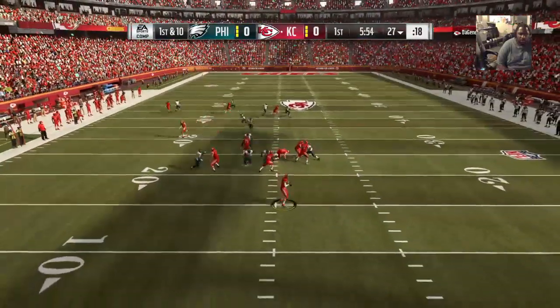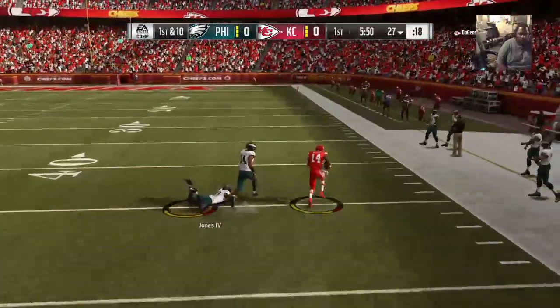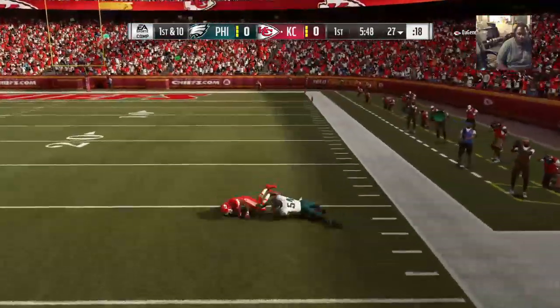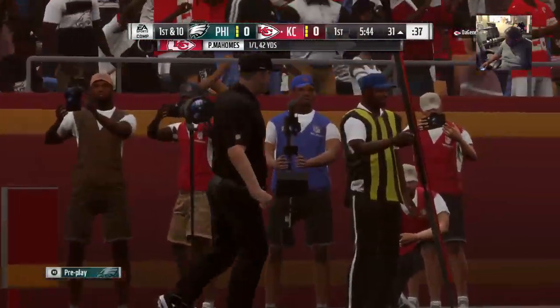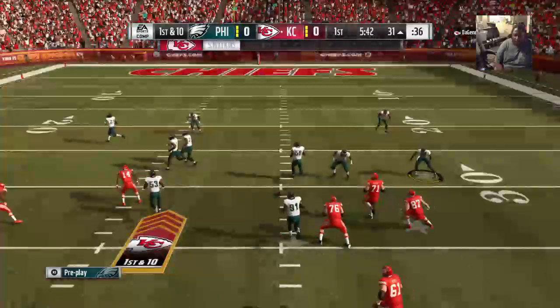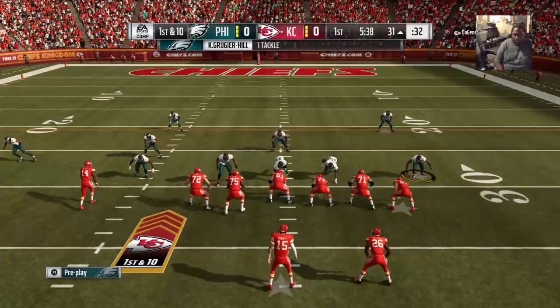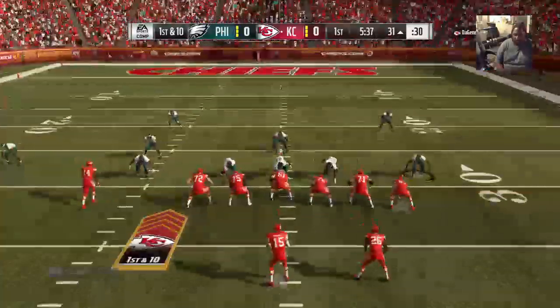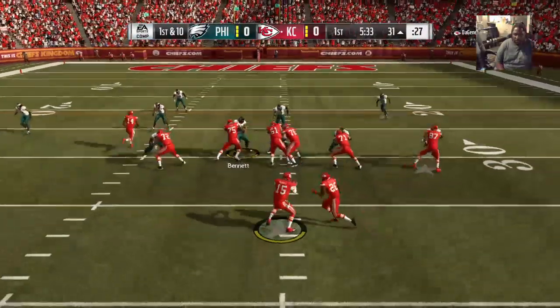Mahomes now on first down. He'll hit Watkins on the crossing route. And he makes it all the way down to the 31. A huge play there right off the bat. 42 yards. Well, partner, I'm not sure how this drive's going to end, but how about the way they flip field position there? A nice attacking play that picked up a heck of a chunk of yardage.